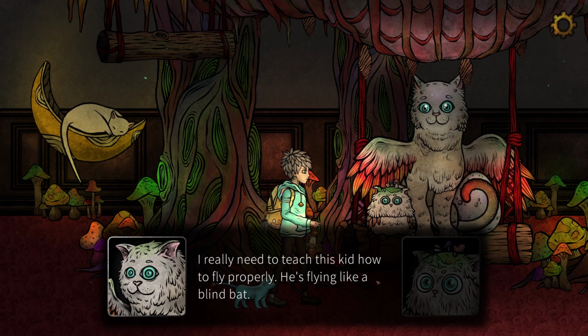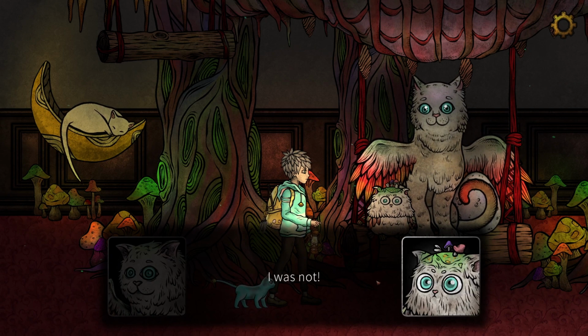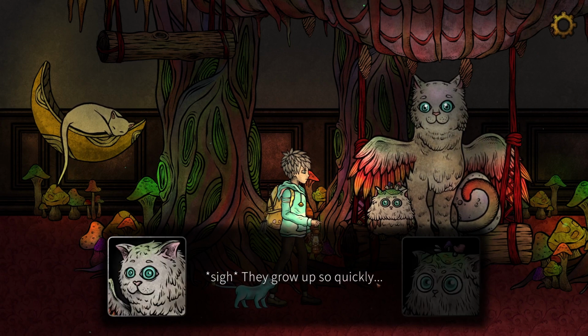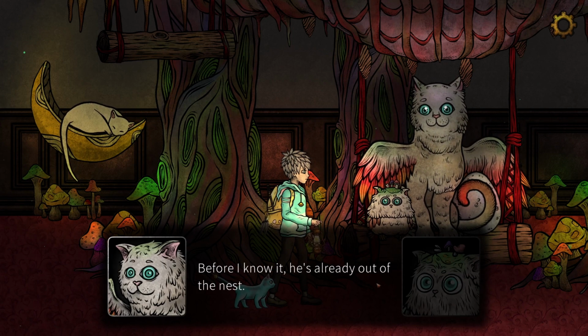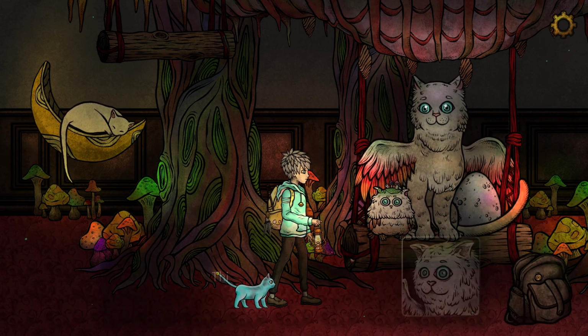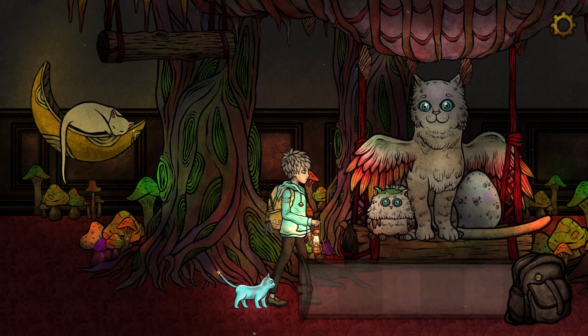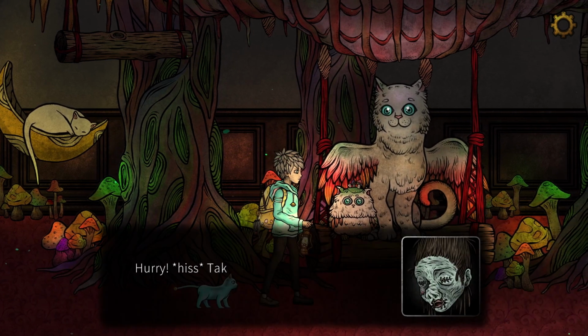I wasn't taking good care of this child and I wanted another one. I really need to teach this kid how to fly properly. He's flying like a blind bat. I was not. They grow up so quickly. Before I knew, he's already out of the nest. What? Oh, this egg, take it. Okay, thank you. Watch your kid.